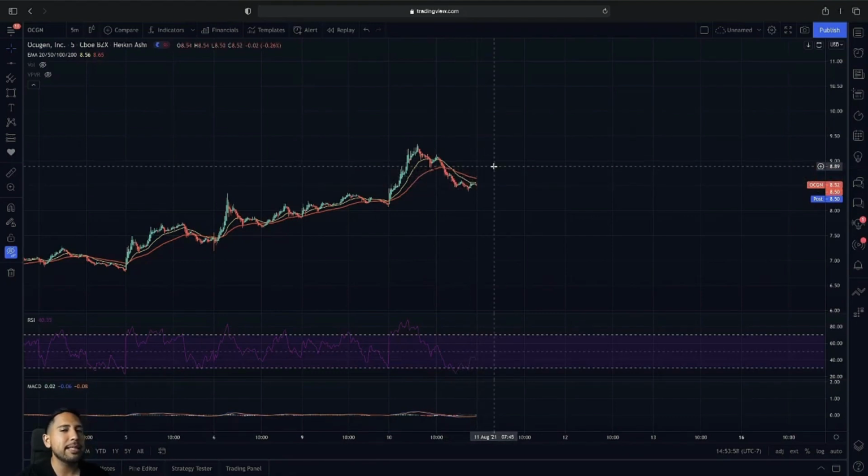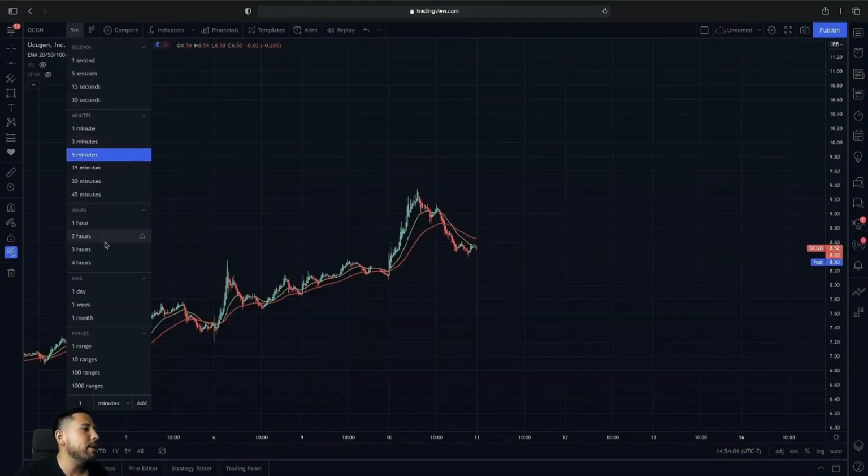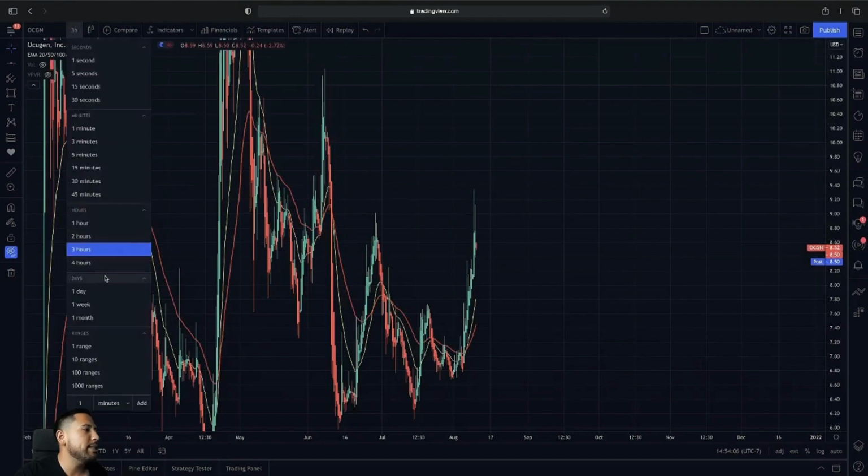A lot of vaccine plays have been in play, and in my opinion, OCGN has been getting a lot of volume from that. But as you guys can see back on the 4-hour, we have been overall consolidating for quite a while, looking to see if we can continue.